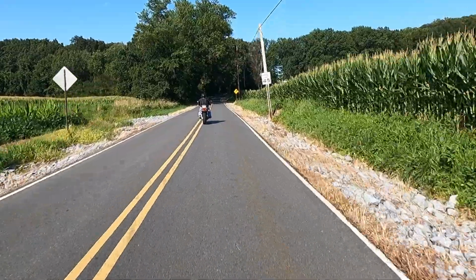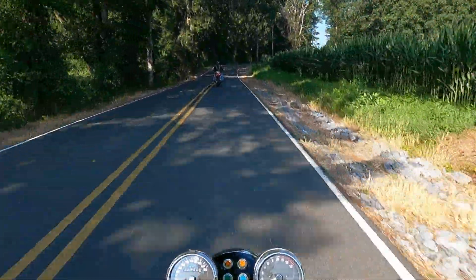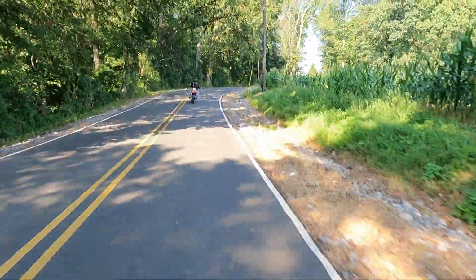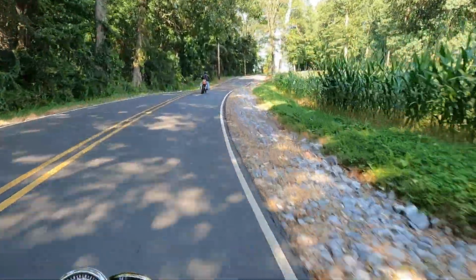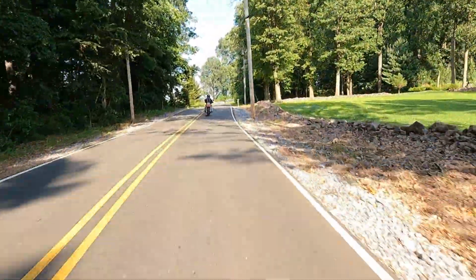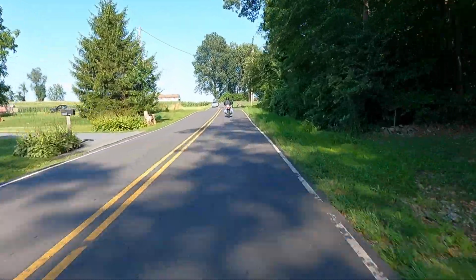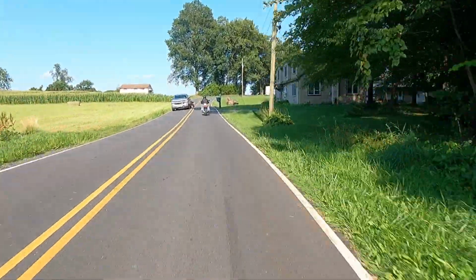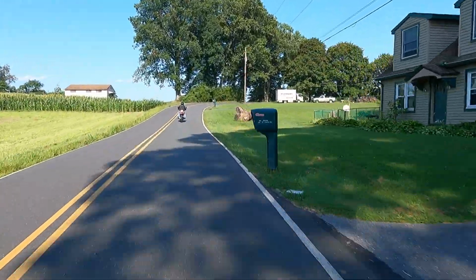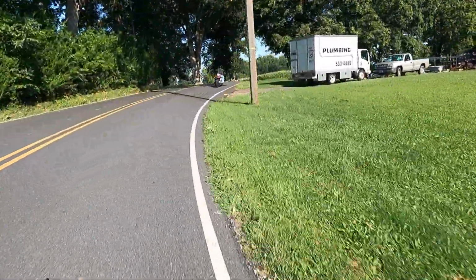I can tell I didn't mod this bike because the brakes are definitely period mush. They would drastically be helped with a set of stainless steel brake lines. I'll have to talk to my brother-in-law about that. It'll just definitely increase the safety factor. This machine is so quick. And we're just going through a set of tighter twisties here.